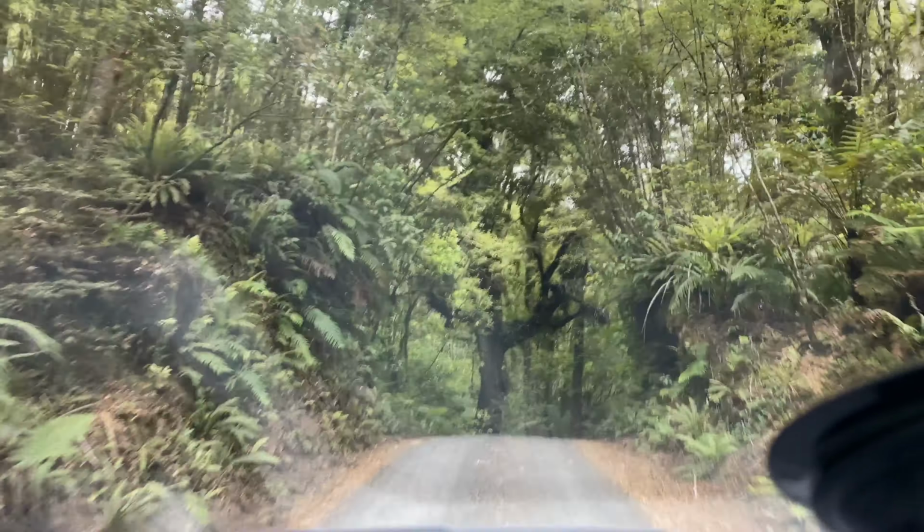So, it's alright. We've got pretty good visibility around the thing anyway, so we'll take it from there and see. Pretty cool old tree.